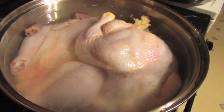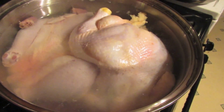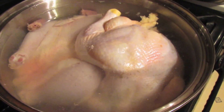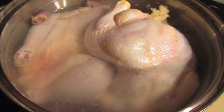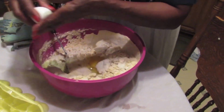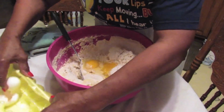This is for the dressing. She's got two huge, when I say huge hens in here with all of the hearts and the gizzards. They're boiling, and this is what she's going to use to actually put into the dressing when she gets ready to make it. This is what happens when you turn your head just a second. She starts going without telling you.